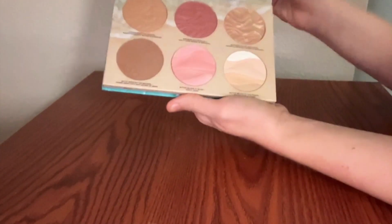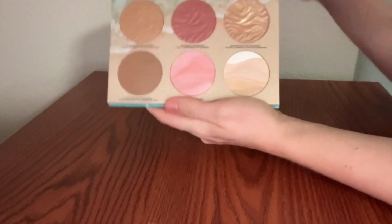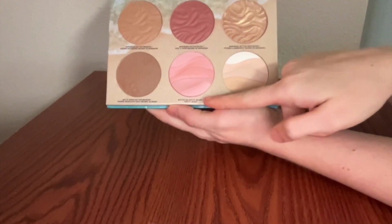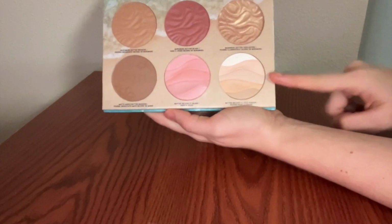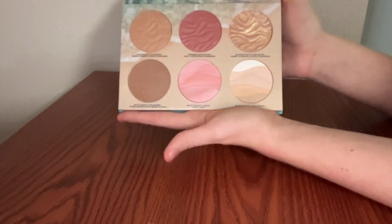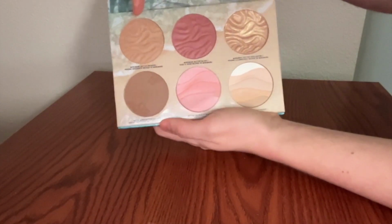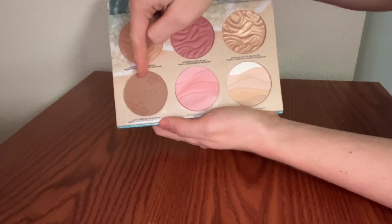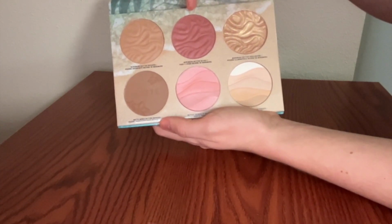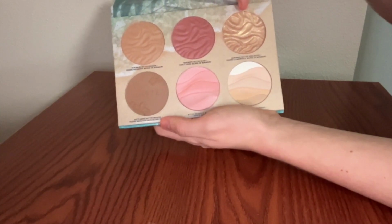Look at this. Butter bronzer, matte Monoi bronzer, butter blush, butter Believe It blush, butter highlighter, butter Believe It face powder. And I think I got this for $15. Really, really excellent deal. However, I have this. This is too dark. This isn't anything special for me. This is too light. And this is too dark.